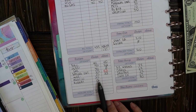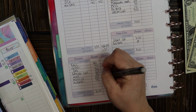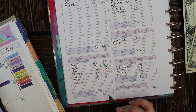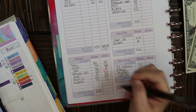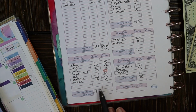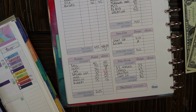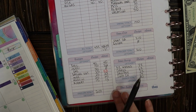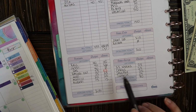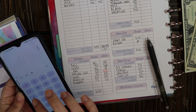For Austin, that's my 13-year-old son, I budgeted $20 for his allowance, and I did give that to him. And then for Robert, I gave him $15 for gas. So we're not going to be over budget overall for our envelope total, I don't think, but we are going to have to make up the difference with some of this cash. So let's just add up all these totals.